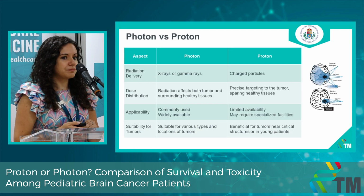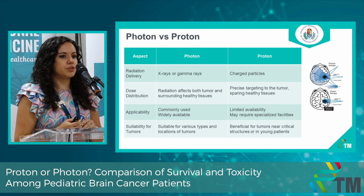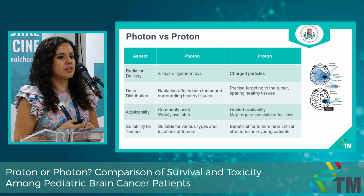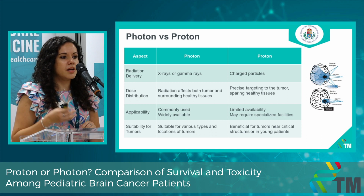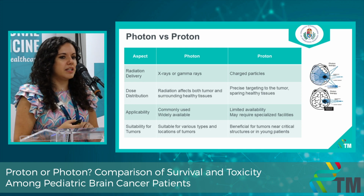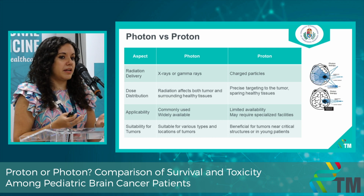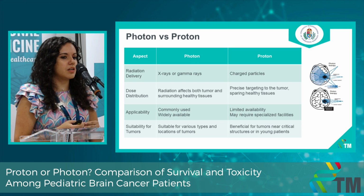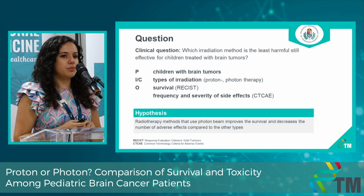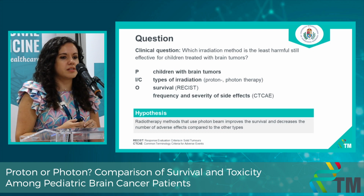Here you can see the differences between the two major radiotherapy methods, photon and proton. Photon uses X-rays or gamma rays. It's commonly used, widely available, and suitable for various types of tumors and locations. On the other hand, proton uses charged particles, but it has limited availability and may require specialized facilities, but it's beneficial for tumors near critical structures and especially for young patients. So the clinical question was, which irradiation method is the least harmful, still effective for children treated for brain tumors?